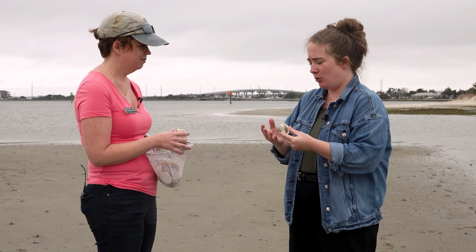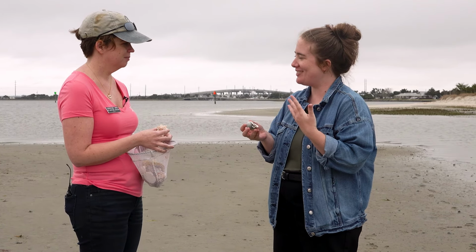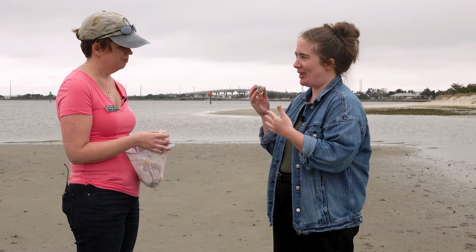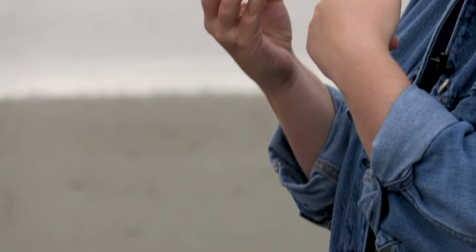So Christine, as I'm holding on to this shell and looking at it, I'm remembering when family and friends would tell me as a kid that if I brought the shell up to my ear, I could hear the ocean. Now, if I'm out back home inland, I'm probably not going to actually hear the ocean. So how does that work exactly?